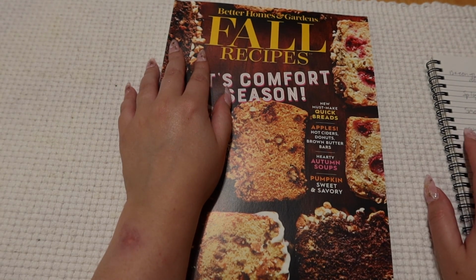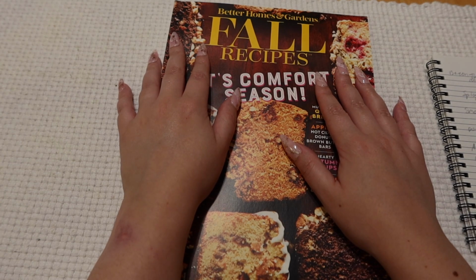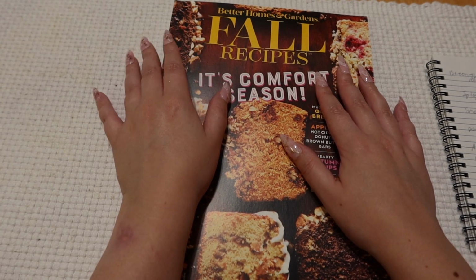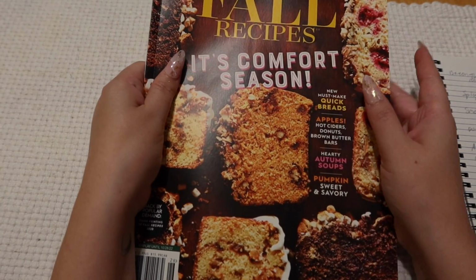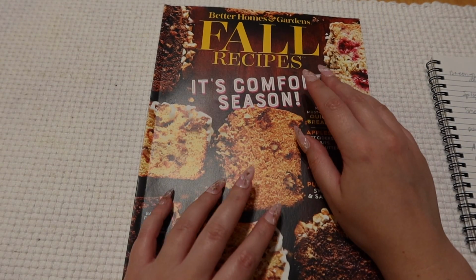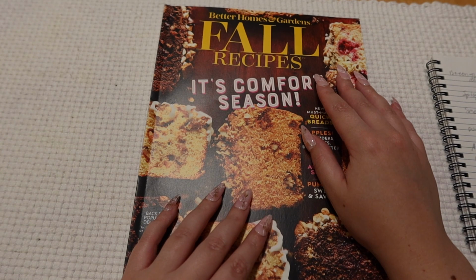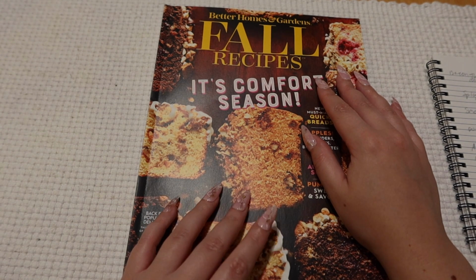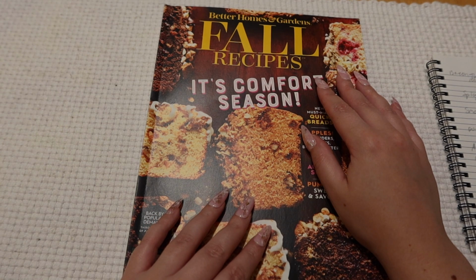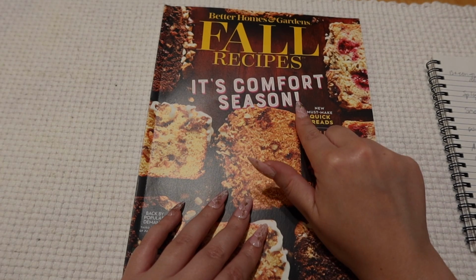So let's be sure to narrow down our favorites and actually bake them, go through them. But I look forward to tasting all the tasty recipes we try this season, and hopefully we find some new tasty, delicious dishes that we can enjoy and share with others. After all, it's comfort season, right?